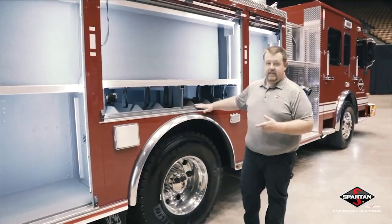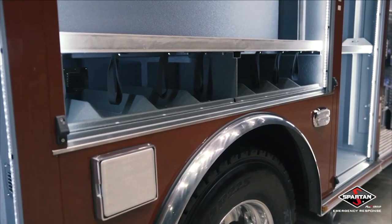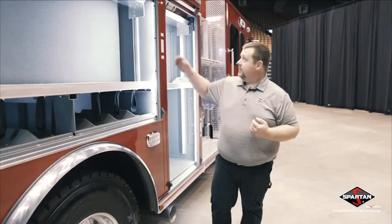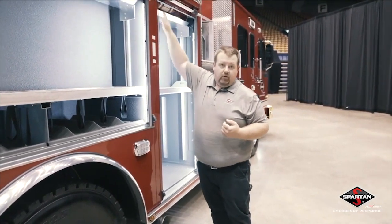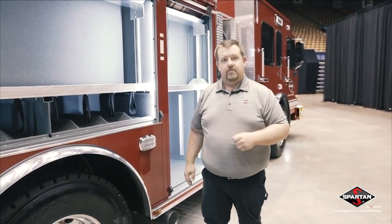This truck has 8 berths for SCBA bottles. These are all rubberized coating with a SCBA bottle restraint. Because we keep these doors large and open, we've got roll-up door pulls, and you'll also notice that we've got roll-up door protectors. These protectors are here for both the equipment and for the door.